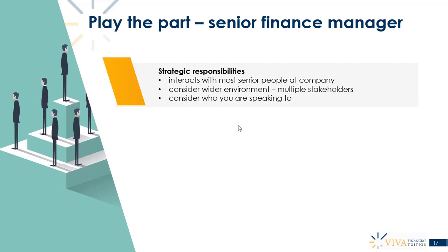You're also expected to consider the wider context within which your business is operating. You need to bear in mind, in accordance with Mendelow's matrix, which you would have come across in your enterprise studies, multiple stakeholders. So you're not just considering your own narrow interests as a company. You need to get your head up and consider competitors. You need to consider the regulatory environment. You need to consider the societal impact of your business.